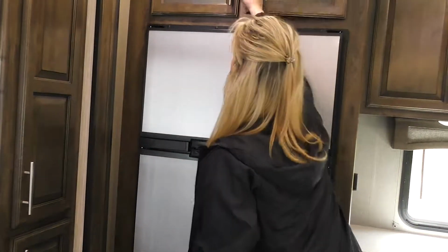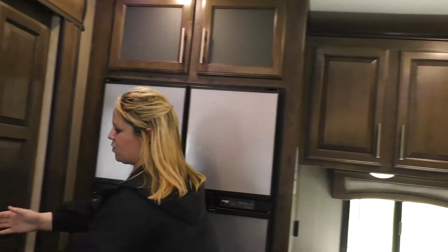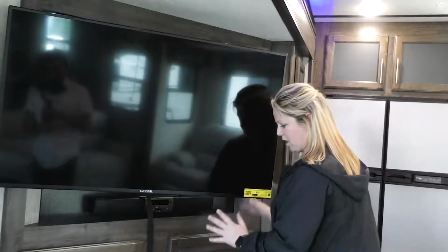Lots of storage. Look how big and deep these are. Maybe those crock pots are things you don't use all the time, but you can still take them with you. Plenty of storage here as well. Really cool. I don't know if you guys noticed, I did tilt the TV towards me. Maybe you're watching a recipe and you're cooking as you go along. This whole TV actually comes out, rotates, is on a swivel arm.